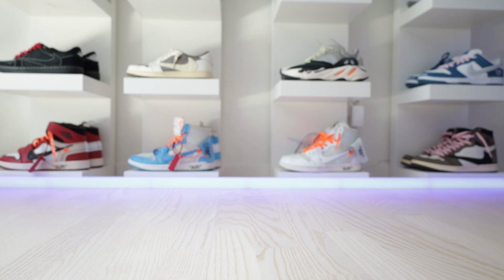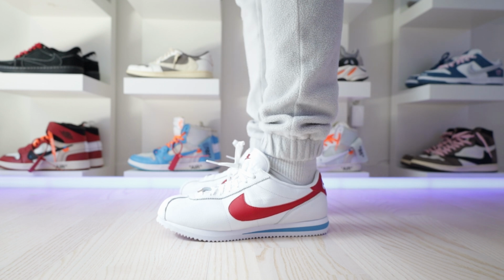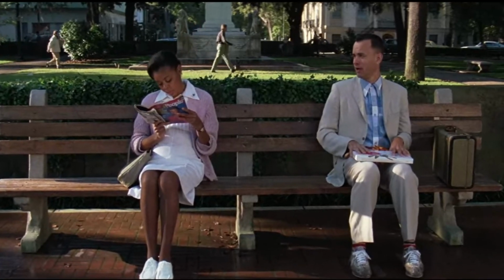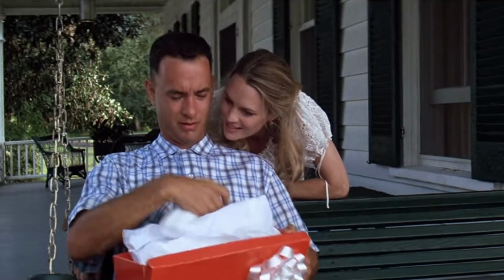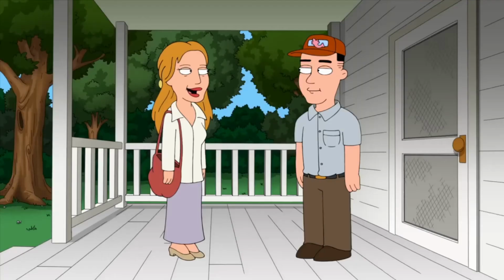Okay, Jenny. Today we're taking a closer look at an iconic sneaker from one of my favorite movies of all time. Mom always said there's an awful lot you can tell about a person by their shoes. Of course, we're talking about Forrest Gump and the Nike Cortez that Tom Hanks was gifted by his then girlfriend.